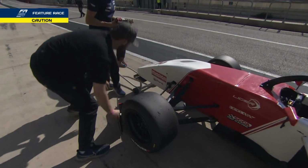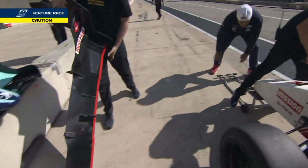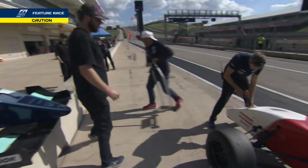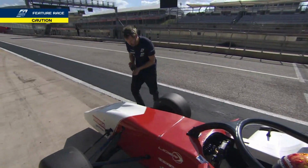But into the pits comes one of the cars, and yeah, it is a front wing that needs to be taken away from that car. That's the way to do it. A little bit of brute force. But anyway, while we're waiting for the safety car to come off, we'll take a short break from Cota. We'll be right back.